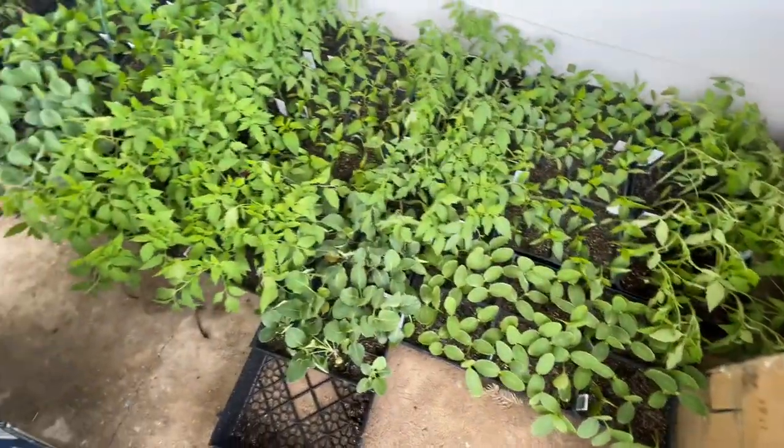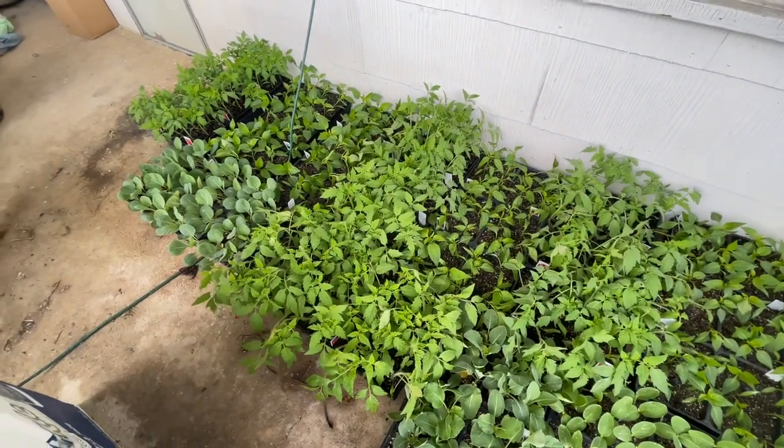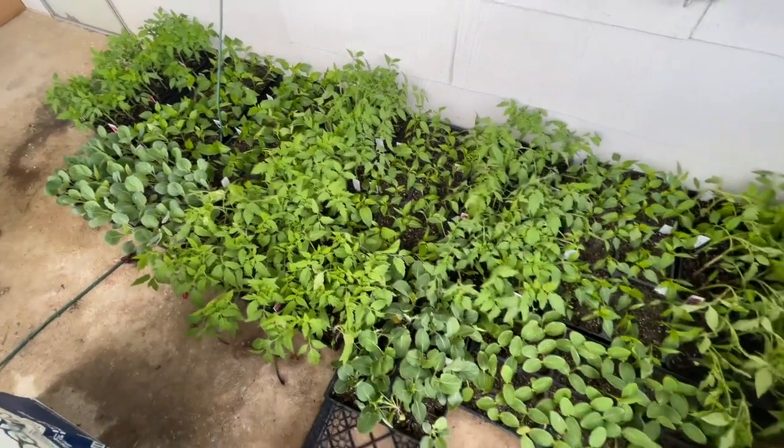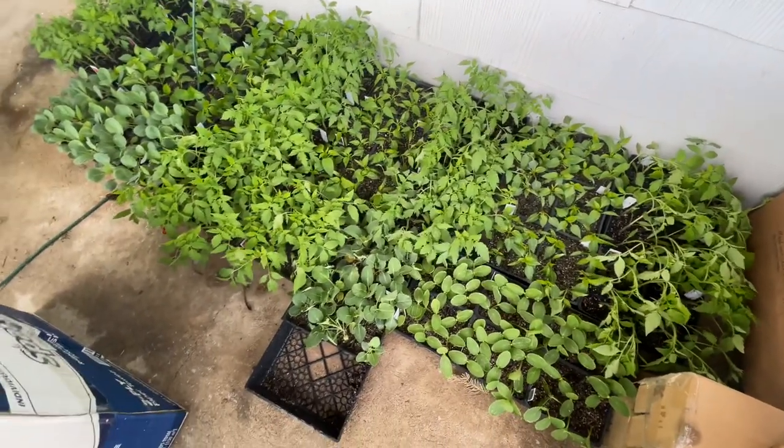So here's all the plants I just picked up, guys. Tomatoes, peppers, some cucumbers. I had to put them up here because it got way too windy. So we're gonna go off and mow now.